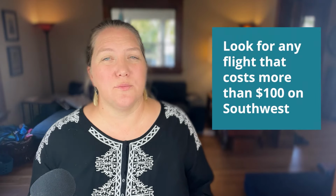So let's say I have a $100 flight credit in my name, but really I want to use it to book a flight for my daughter. I would first look for a flight that costs more than $100 at southwest.com. When I find one, I would book it for myself and use my voucher to pay.